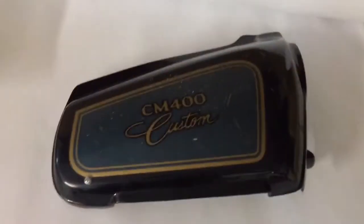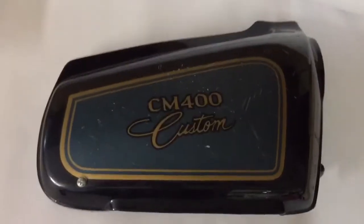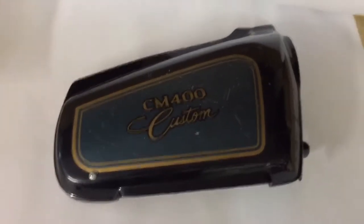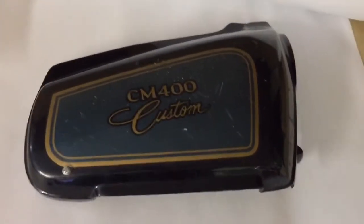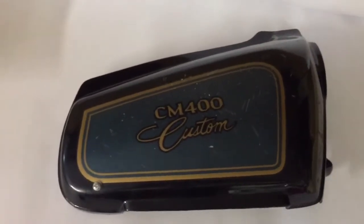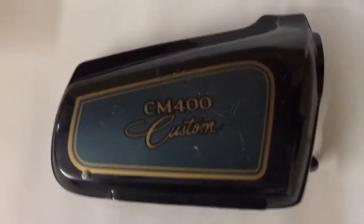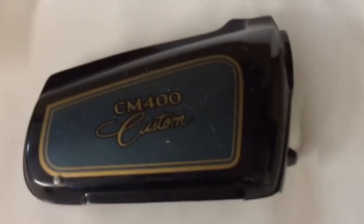This is the side cover for a 1981 Honda CM400. And I acquired this last week. My daughter was down visiting after Memorial Day, and we went out garage sailing. We pulled up to one, and there's nothing but motorcycle parts, Harley parts sitting there. And she said, "Let's go." And I said, "I bet you I can find something." And I found this for $5. And even though it's been repaired a little bit, I still sold it for $40.